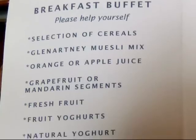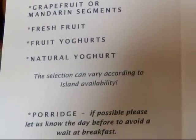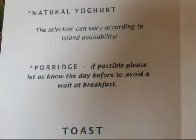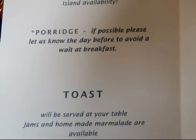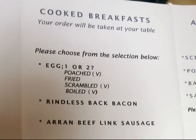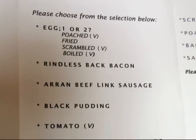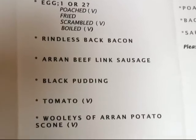The breakfast buffet consists of items to which you can help yourself: cereals, fruit, yogurt and so on. Note that if you want porridge you have to order it the day before, because it takes a while to cook. For the cooked breakfast, a waiter comes to take your order. As you can see, I didn't have everything on the menu, so I didn't make a complete pig of myself.